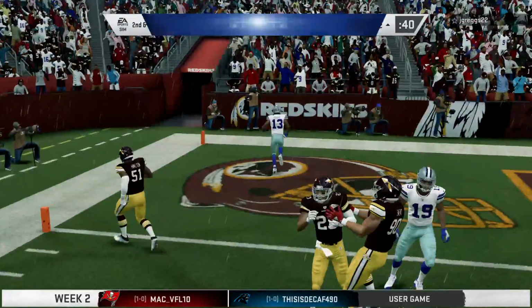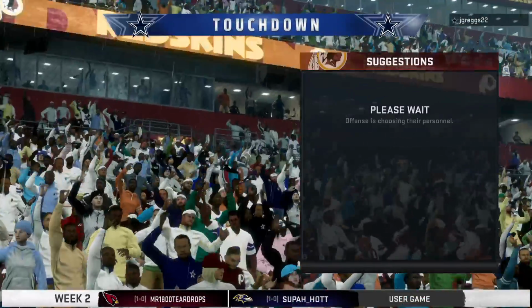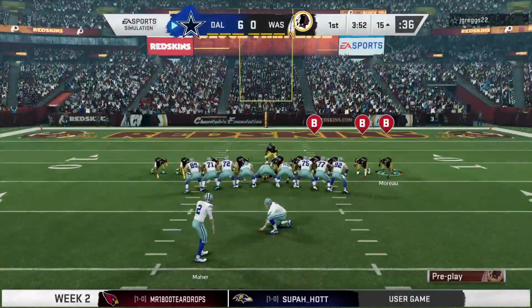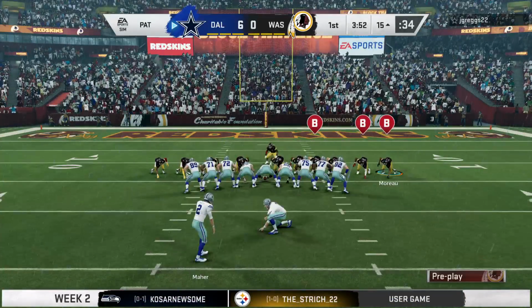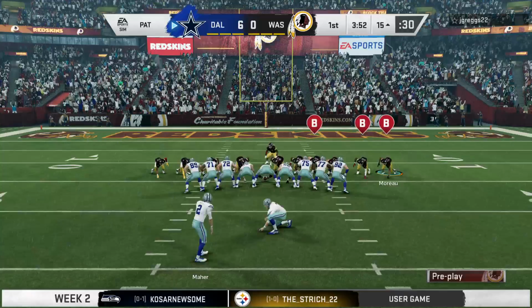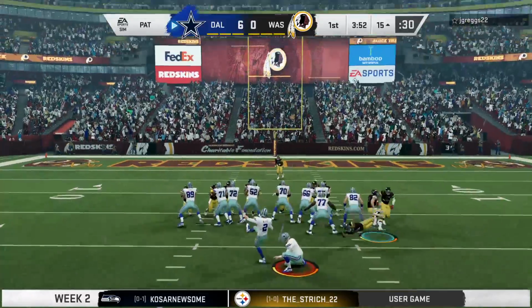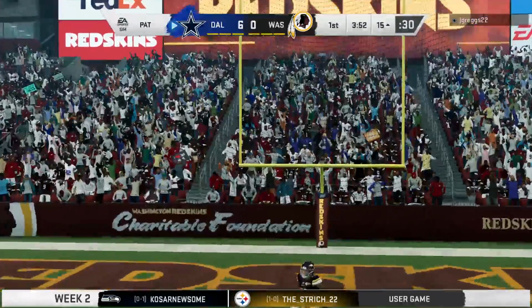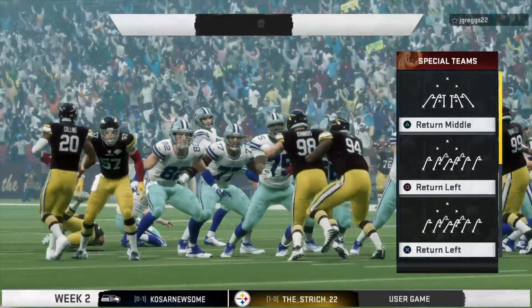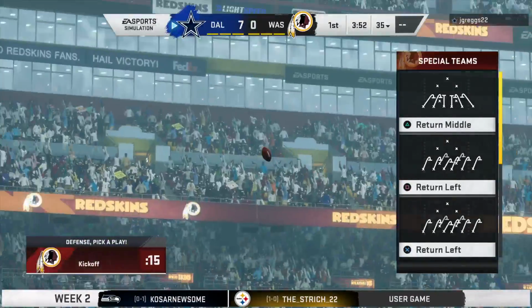And he'll take it into the end zone for a Cowboy touchdown. Michael Gallup, his 2nd touchdown on the season. And the Cowboys have taken the early lead. A good hold in these wet conditions. The point after is up and good. And it's now a 7-0 game.